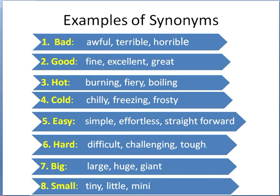chilly, freezing, frosty. Number 5, easy, simple, effortless, straightforward. Number 6, hard, difficult, challenging, tough. Number 7, big, large, huge, giant. Number 8, small, tiny, little, mini.